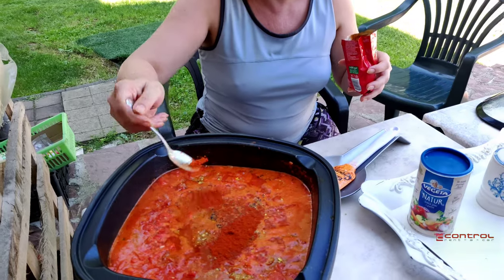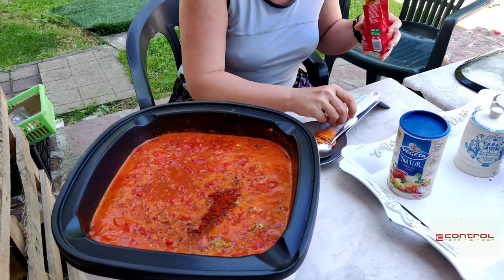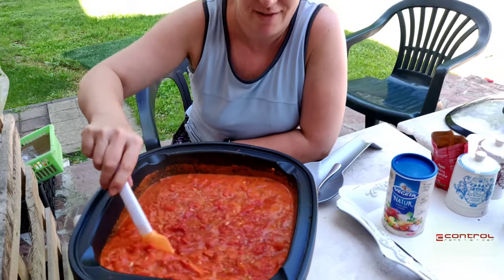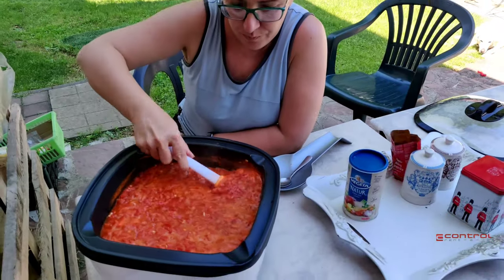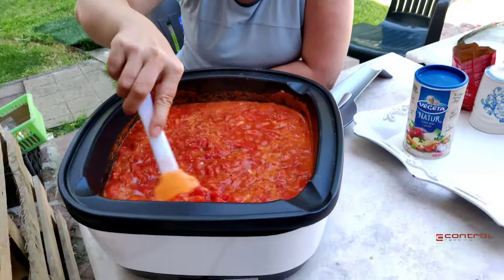A tiny bit. This is all optional. People, Italians, I don't think they put these spices. But I like my own twist to things. This is going to cook now until it's nice and thick and reduced.